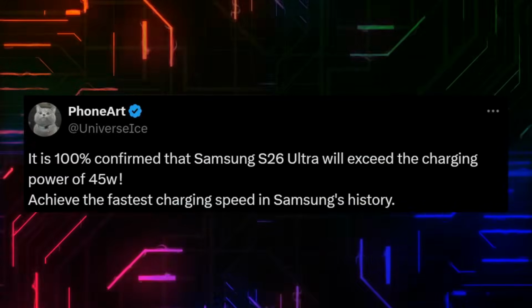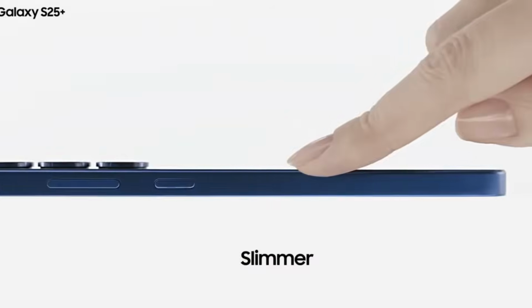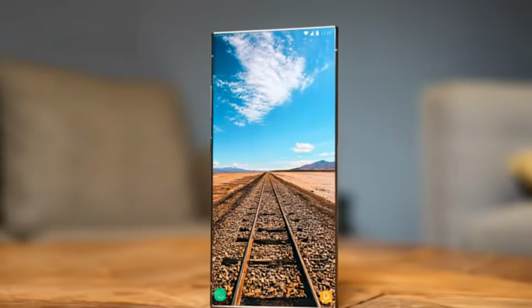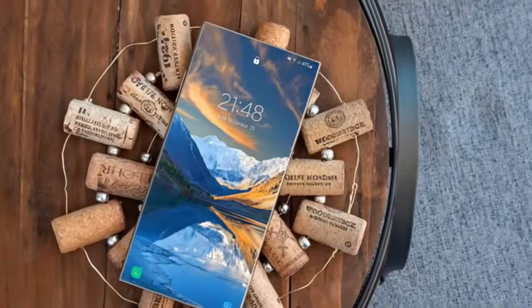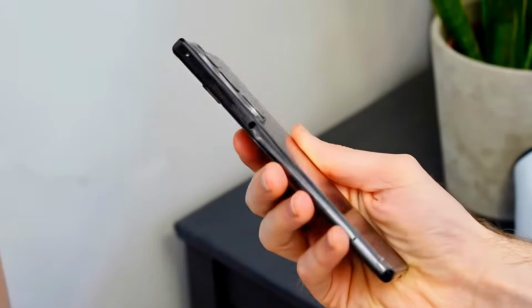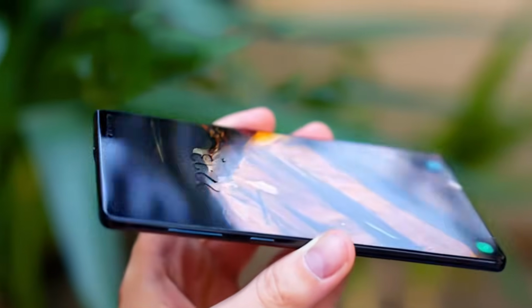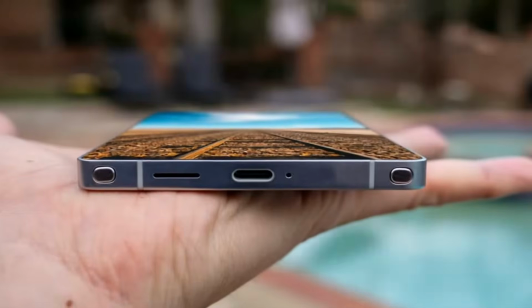And it's not just about battery size. The S26 Edge is also expected to run on Qualcomm's next powerhouse chip, the Snapdragon 8 Elite Gen 5. Pair that with Samsung's rumored design tweaks, shaving up to 0.3 millimeters off the frame, and you've got a phone that's just as thin as Apple's offering, but with way more endurance under the hood. If Samsung pulls that off, it won't just be an upgrade over the S25 Edge, it'll be a statement that thin phones don't always have to mean tiny batteries.